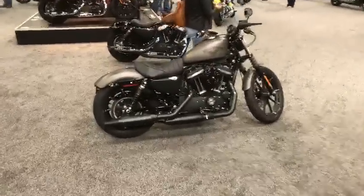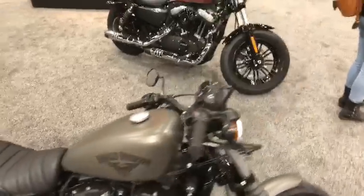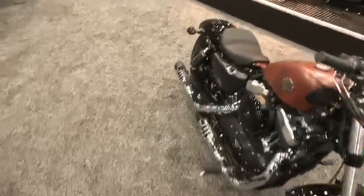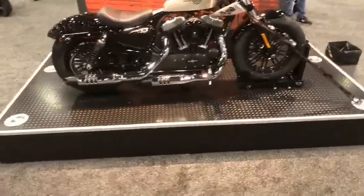Here are the Sportsters. I'll show you the Street models as well. Yeah, that red colored CVO Limited is awesome. I'll show that to you in a minute.